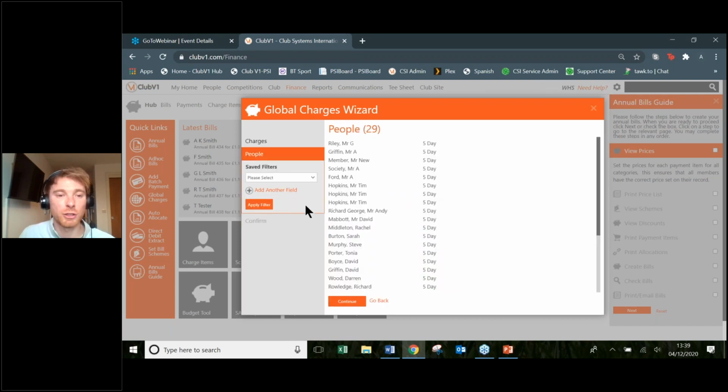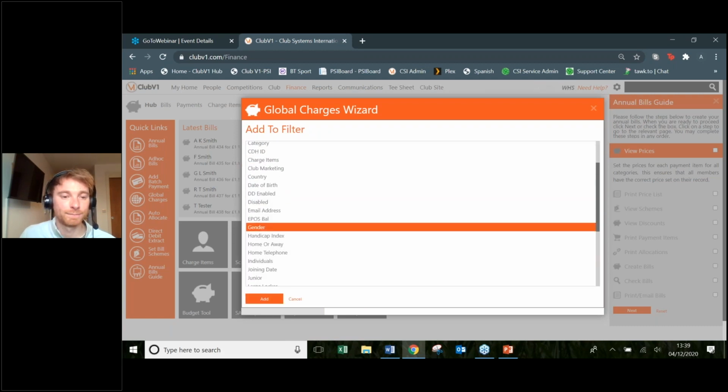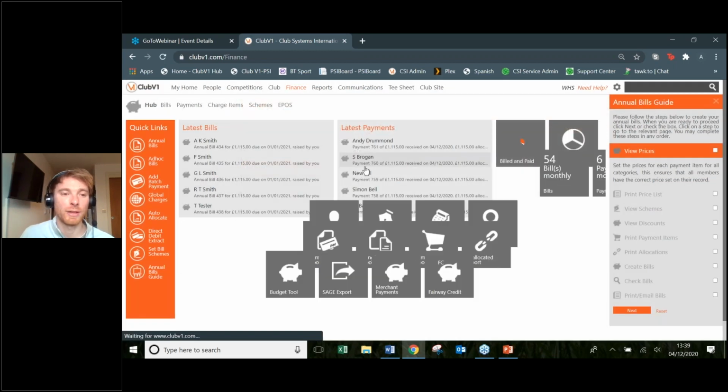So again, it's really good to use our filter on the left-hand side. This time we're going to use gender. And we're going to turn off the ladies fees for all men. Okay, press continue and press confirm. So that should help things.